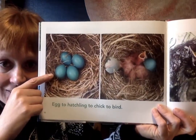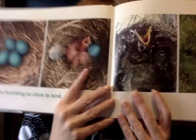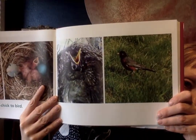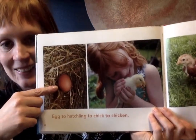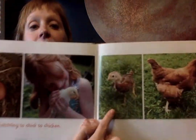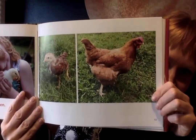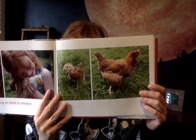Egg to hatchling to chick to bird. What kind of bird is that? It's a robin. Egg to hatchling to chick to what is this? To chicken. What do chickens say? Bop, bop, bop.